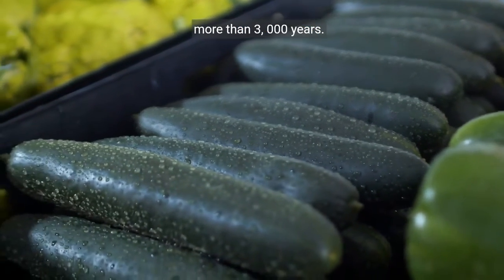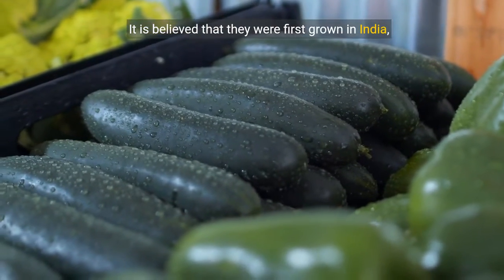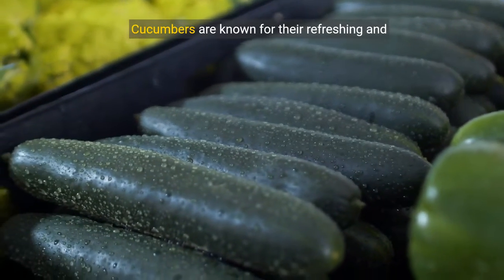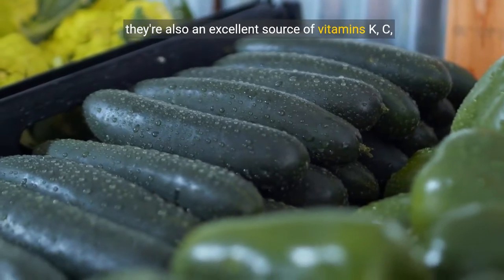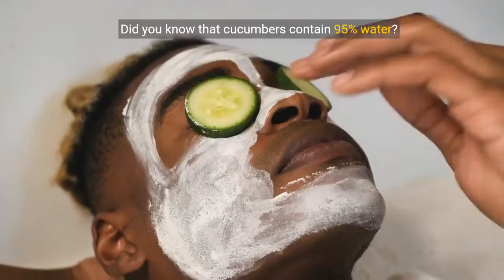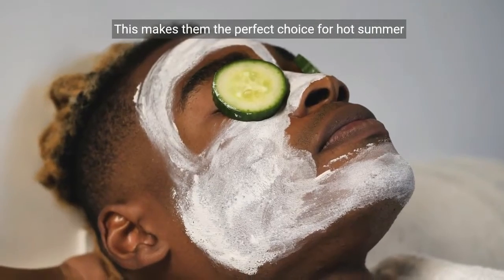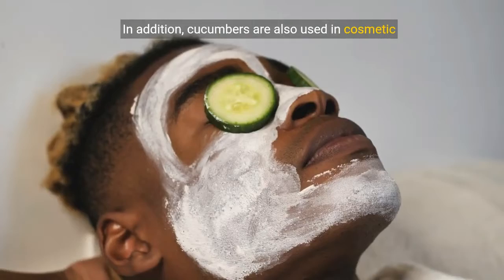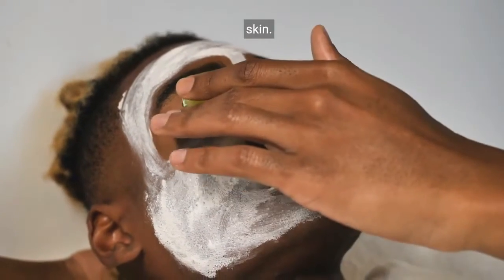Cucumbers are a vegetable that is popular all over the world, and their cultivation history goes back more than 3,000 years. It is believed that they were first grown in India, from where they spread to Egypt and Greece, and later to the whole world. Cucumbers are known for their refreshing and hydrating nature. They're not only delicious, they're also an excellent source of vitamins C, magnesium, and potassium. Did you know that cucumbers contain 95% water? This makes them the perfect choice for hot summer days, as they help hydrate and refresh the body. In addition, cucumbers are also used in cosmetic products due to their soothing properties for the skin.